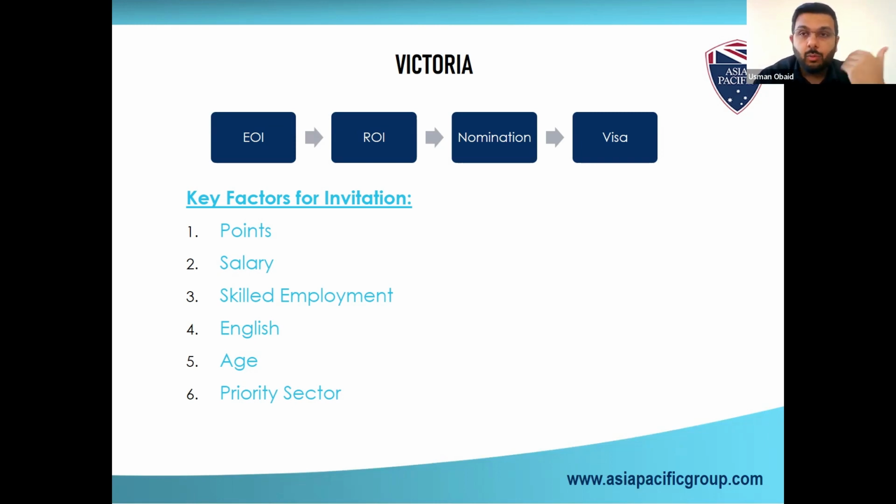Now the main difference between 190 and 491 is number 1, the points, and number 2, for 491 you have to be working in a regional area. So that's the only difference. But the good part about all of Victoria is that if you move there, there's no minimum stay requirement. So you don't have to work for 1 year or 3 months or 4 months, nothing like that. The moment you move there, you can lodge the ROI the next day. So that's actually a very big positive.